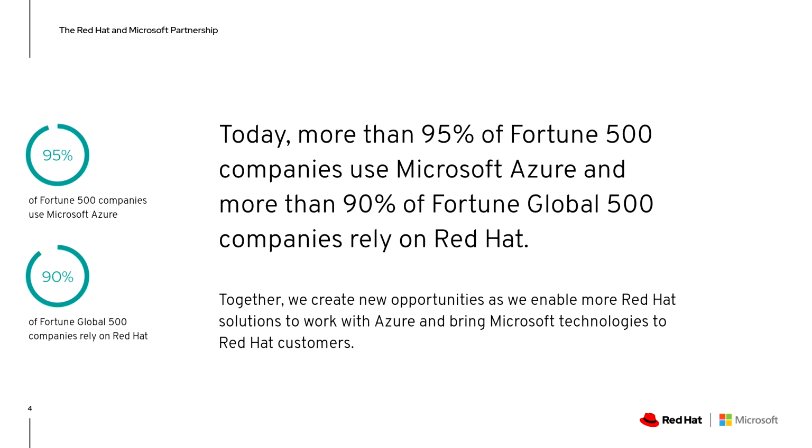Let me start off by talking about our customers though. Today, over 95% of Fortune 500 companies, of course, are using Microsoft Azure. But of those same Fortune 500 companies, more than 90% of them also rely on Red Hat. This means that Red Hat and Microsoft have got a shared customer base in the Fortune 500 space, but also at large enterprise, in middle market, and also SMB businesses as well. We see joint customers across every vertical, across every industry.